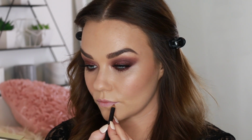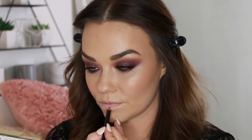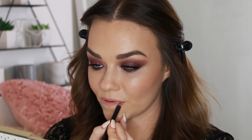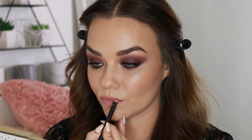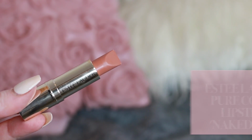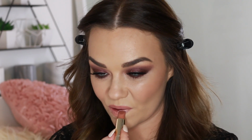The eyes are quite dramatic, so we're going to keep the lip nude. I'm using this Bare Minerals Nude Lip Liner just to enhance my lip shape and to slightly overdraw in areas where my lips are a little bit uneven. And then I'm using the Estee Lauder Pure Colour lipstick in the shade Naked City. Really great formula. I like these lipsticks a lot.